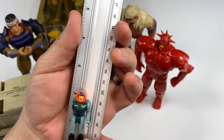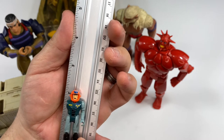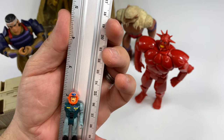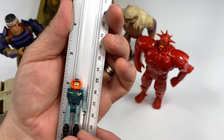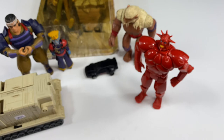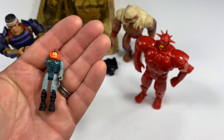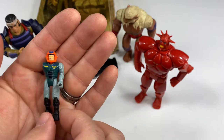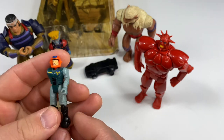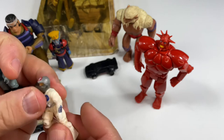They're about a little bit more than 2 inches tall. 2 inches and an eighth. So 2 1/8 inches tall. Really small. And this guy, unfortunately, is missing his arm. But I've got another guy here.